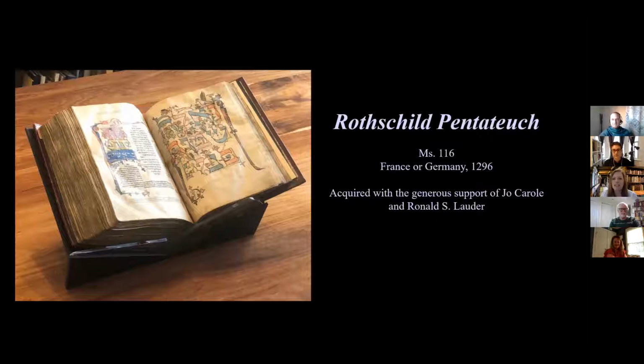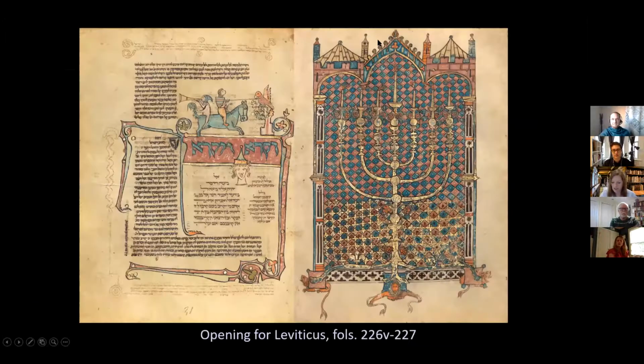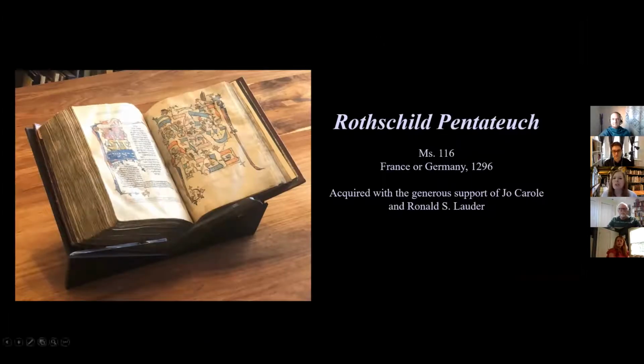So I'm presenting today on a relatively new manuscript to the collection, entered the collection in 2018, called the Rothschild Pentateuch. And this is a really exciting acquisition for the Getty. It is the first Hebrew manuscript in the collection. And it has been basically in a private collection with no access for the past 50 years. So there is tons and tons of work to be done on it.